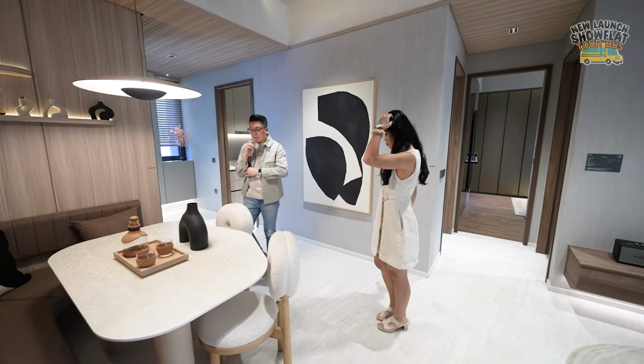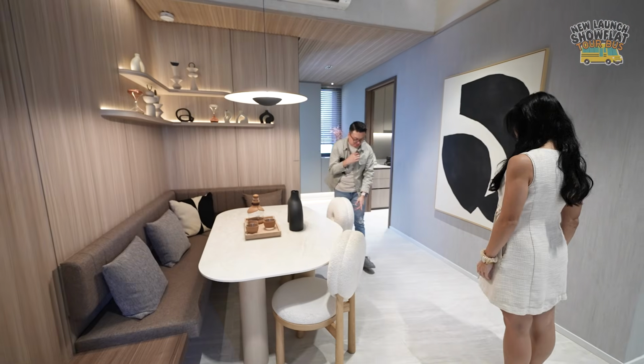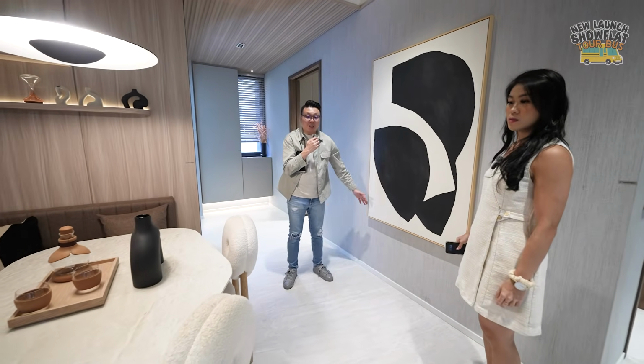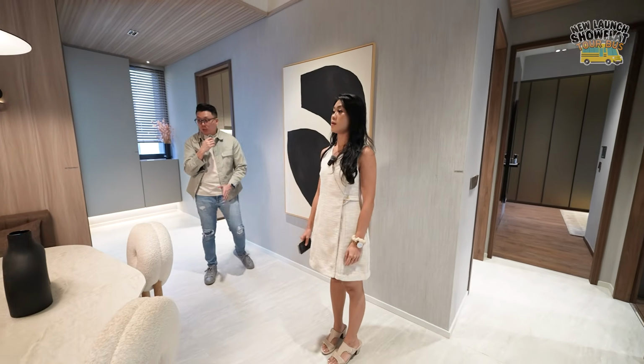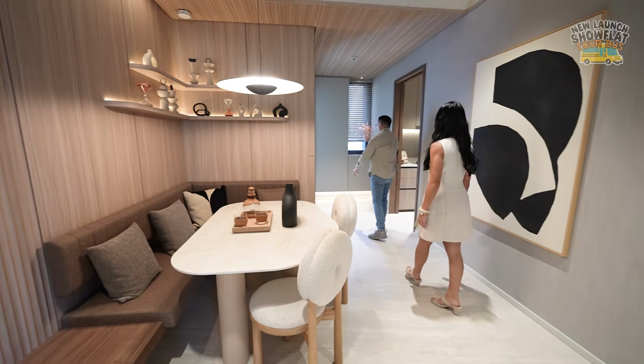But even if you were to put in, let's say, a small little rectangle table right over here, I think generally you will still not exceed these particular tiles. So you still get about 1.2 meters of walking distance. This tile is 120 by 60, so you get about 160 cm of walking space right over here. If you were to minus away the dining area, this will be the main entrance.